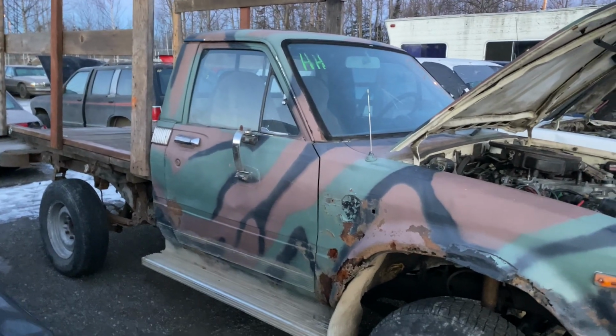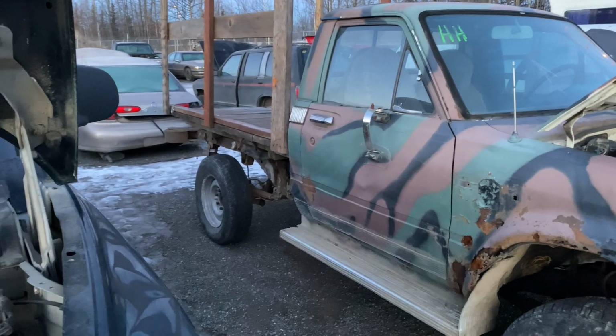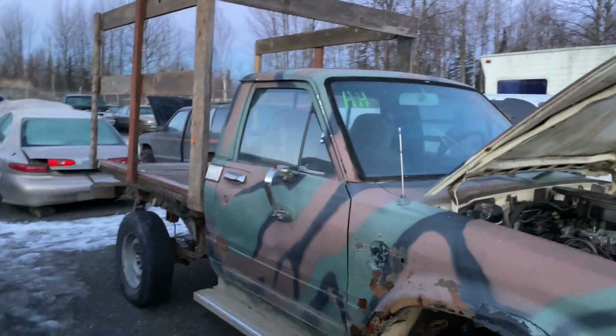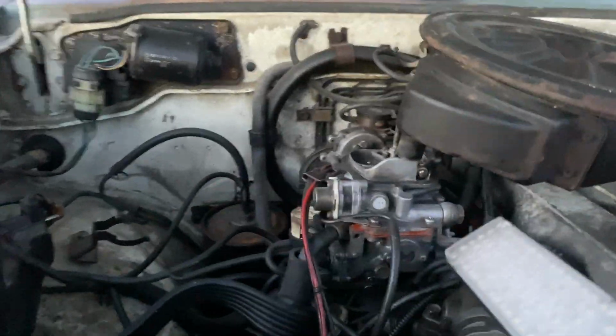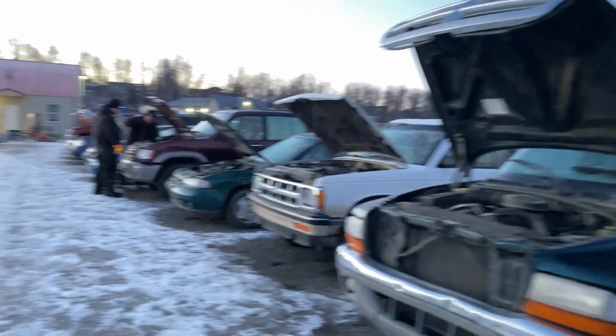So we can get this for like 200 bucks. If we can get this for under 300 bucks, it's a good price, because 300 bucks plus I've got to pay at least 125 for these guys to tow it back to my place in Anchorage. So that's where I kind of lose money too, is the towing price. That one says run and drive. That whole intake looks like it's been dismantled. So those are the vehicles that we're interested in.